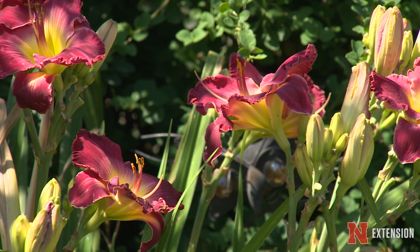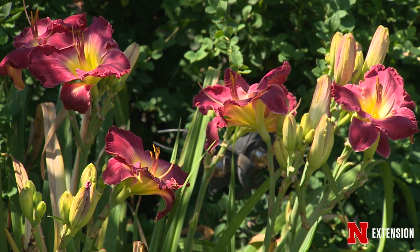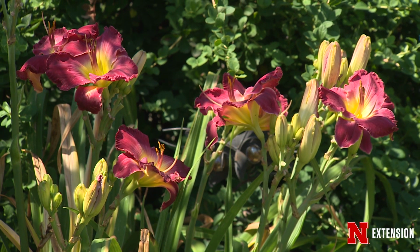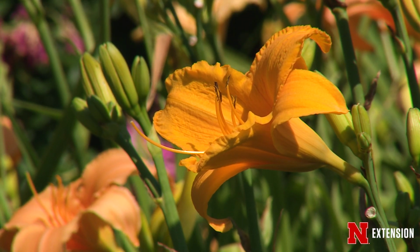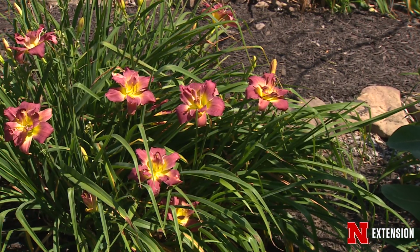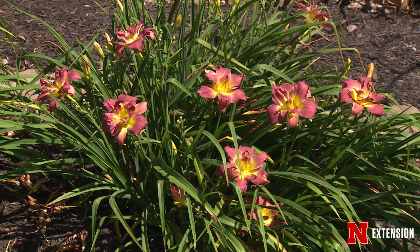The great thing about daylilies, they are well suited for Nebraska. They can take our heat, they can take the interesting springs we have, whether it's dry or wet. They can grow in a variety of areas. They're going to want to mainly be in sun, but as I tell my customers in Nebraska, if we get 4 hours of sun a day between 10 and 2, that's enough for a daylily to be pretty happy.